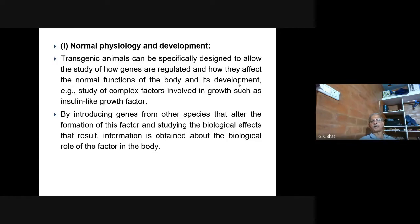Example, study of complex factors involved in growth, such as insulin-like growth factor. If we want to know how insulin is responsible for sugar metabolism, we look into that by introducing that gene. Study of complex factors involved in growth, such as insulin-like growth factor, is done by introducing genes from other species that alter the formation of this factor and studying the biological effects that result. Information is obtained about the biological role of the factor in the body. That means introducing one gene and studying it in mice, what this particular gene does in mice and what effect it is bringing about.